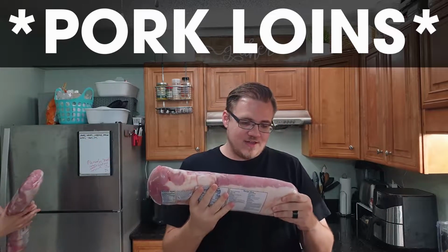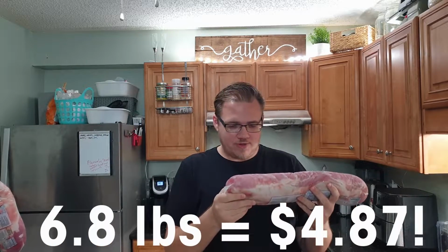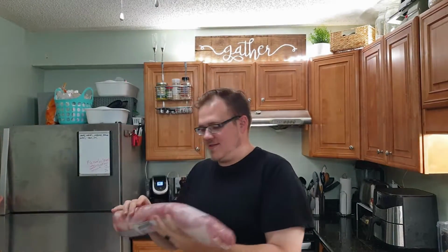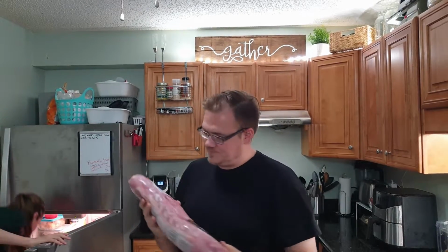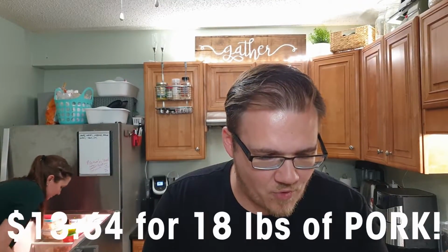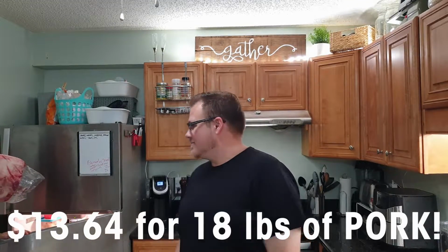So here is 6.8 pounds of pork loin for $4.87. One. $4.10. $4.67. So that's like $13 for a little over 18 pounds of pork.